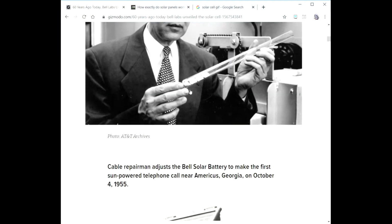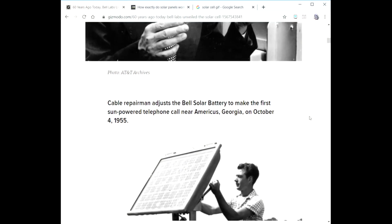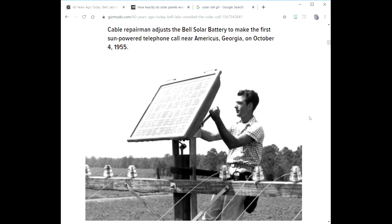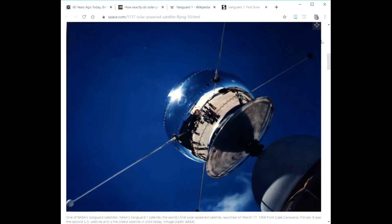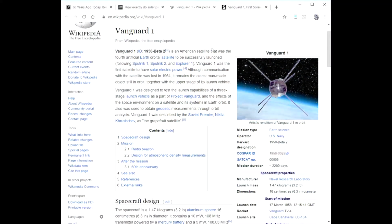Bell Labs didn't hesitate to show off their new space-age technology. A year and a half after the initial demonstration, Bell Labs made the world's first solar-powered phone call near Americus, Georgia. 3 years after that call, NASA sent its first solar-powered satellite into space, the grapefruit-sized Vanguard 1.